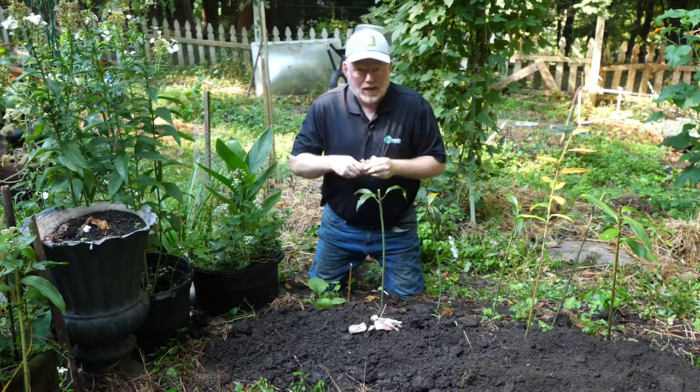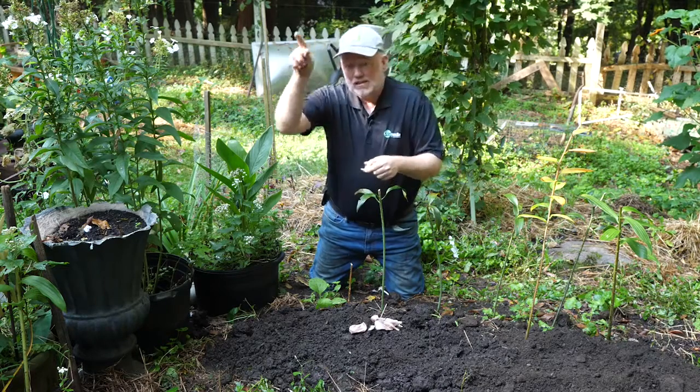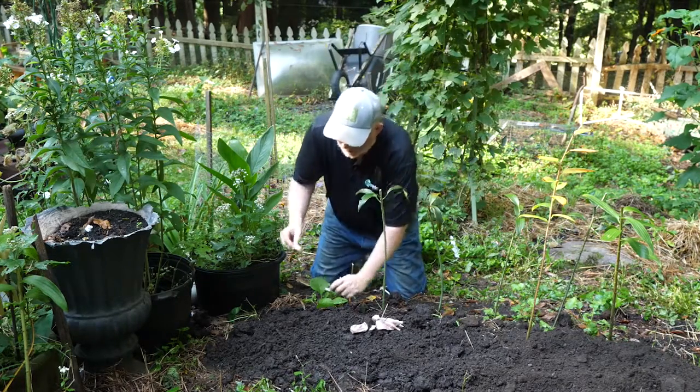And then we're going to give it a nice blanket of straw. Next year, we get the garlic greens. When the crocuses come up, we get the scape, which is the seed head. Then we get the bulbs in July. And after July, we'll put something else in here. All right, let's get them in the ground.